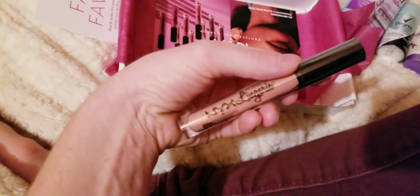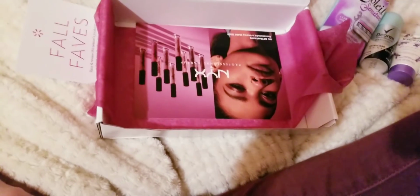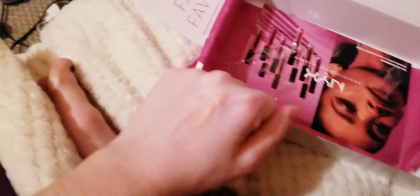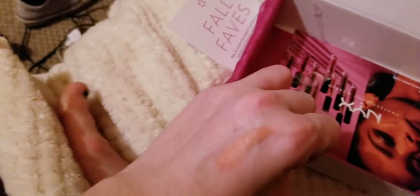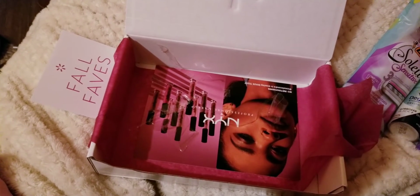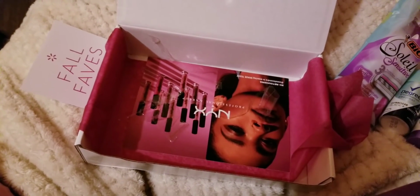And then we have a NYX lingerie professional makeup in Silk Indulgent. So we're going to swatch that real quick. So it is like this peachy nude color. Personally, that would probably be a little bit nude on me, and it's drying really quickly. It's pretty much a liquid lipstick, I would assume, because it just says lip on it.